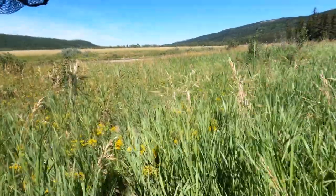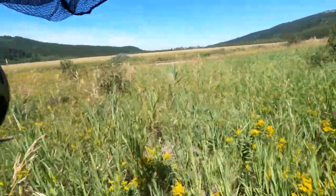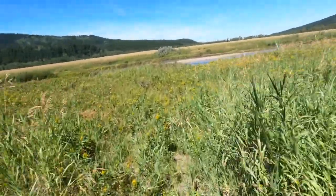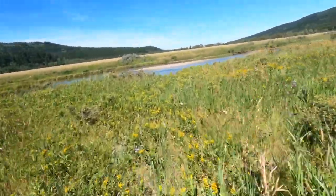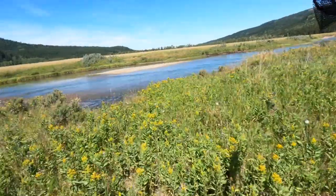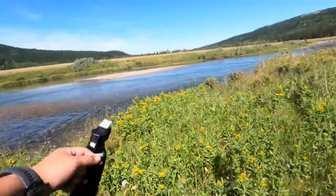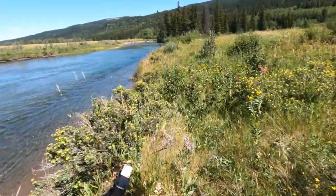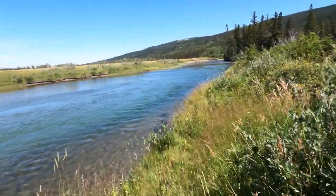Came back to put my waders on. Now I feel invincible. Now it's a lot easier to bushwhack. A lot of little thorns and stuff. Definitely gonna get a sunburn today. So beautiful here.